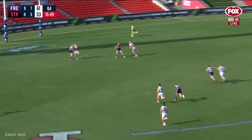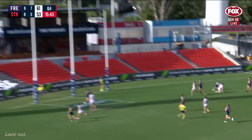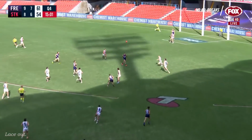Good start by the Saints. Steele sends a ball deep, right to the goal square. Good fist away from Demand. At ground level, the Saints have got the numbers. Outside of the foot. That's a good grab over the back of Hill. They've got options inside 50.